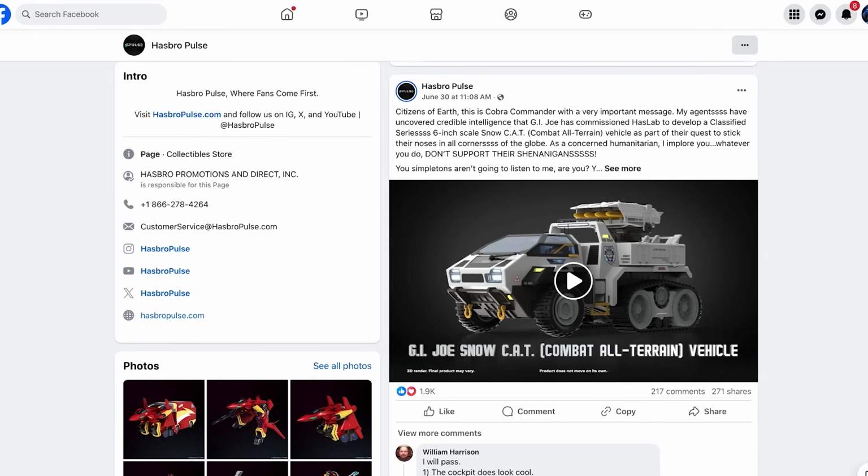GI Joe, everybody. A few days ago, June 30th, the Haslab for the GI Joe Classified series was finally announced, and of course it was, without any surprise, the GI Joe SnowCat Combat All-Terrain Vehicle. Holy crap, everybody. This has been long awaited, and we have been anticipating this. So let's take a deep dive and see exactly what was announced by Hasbro Pulse, because this one's a doozy, everybody. Let's have a look.